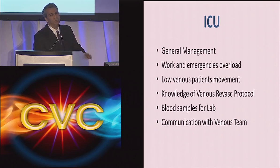They have an overload of other kinds of patients, and your venous patient sometimes is a patient that is just sitting there with an infusion of TPA, and actually they are not very difficult patients to treat, so they just leave the patient there and take care of the others. But these patients are the ones that in minutes will just present with major complications, and if they don't understand that, if they don't follow your protocol, that patient will turn into the most complicated patient of the ICU.